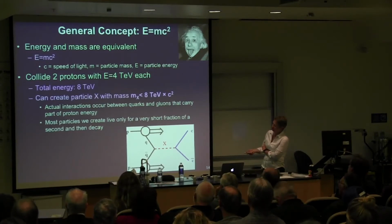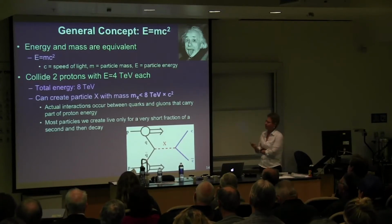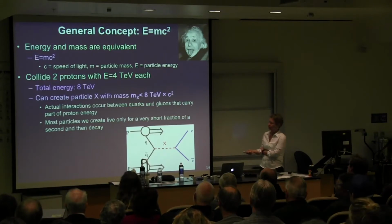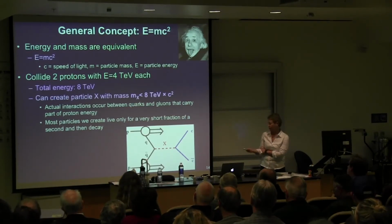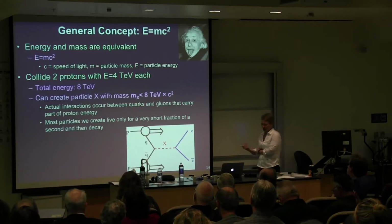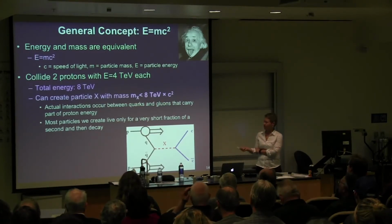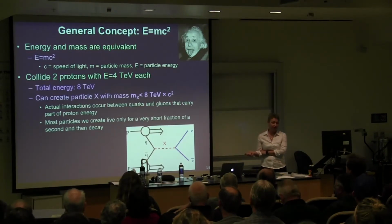So we have two protons. Now, these are not the fundamental particles that exist, but rather the fundamental ones are quarks inside those protons. These interact, make a new particle called here X, but it could be the Higgs boson, and then that particle is short-lived and will decay back into ordinary particles, for instance, to electrons here. And this is what we observe in our detectors.